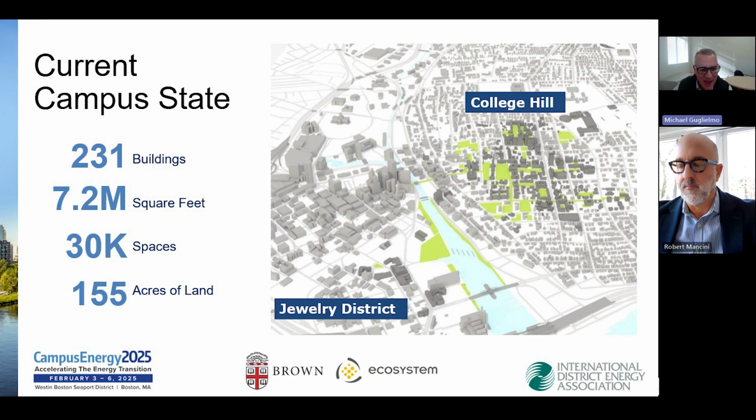The campus is comprised of over 231 buildings, 7.2 million square feet, about 30,000 spaces, and 155 acres. What you'll see as I walk through today's presentation between Bob and I is how we have really attacked decarb along our journey.